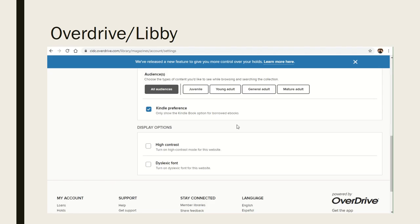And then they have display options. So high contrast, it'll turn on a high contrast mode for the website, and it also has a dyslexic font for the website.